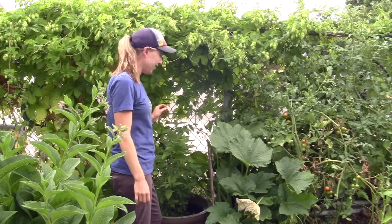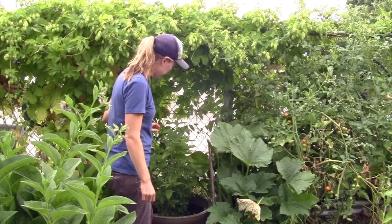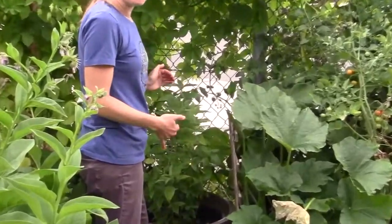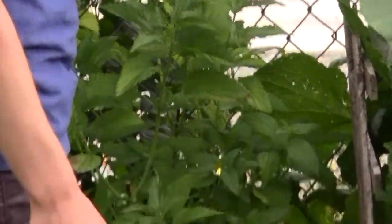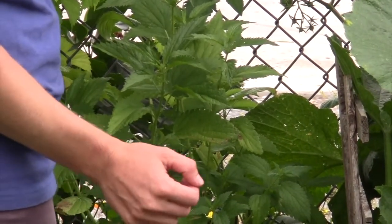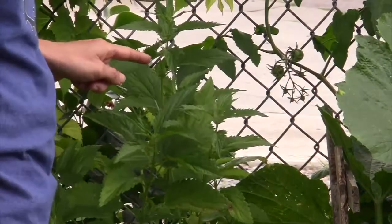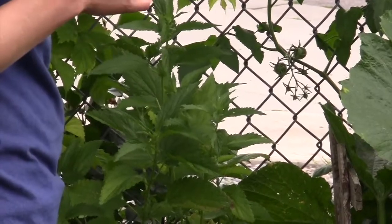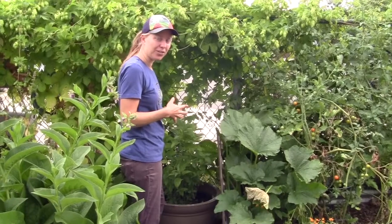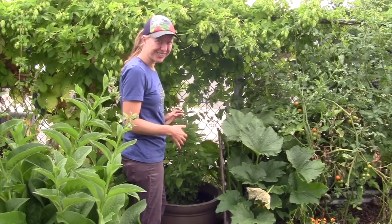This is Nettles, Urtica dioica. It's also in the Canabaceae family. You can tell I'm not touching it because this is stinging nettles. If I touch it, a distinguishing feature of this plant, it has tiny little hairs filled with formic acid on its stem that will just sting you a little bit. And that can be used medicinally to bring blood flow to an area, but typically when you're hiking in the forest, you do not want to run into a stinging nettles patch.